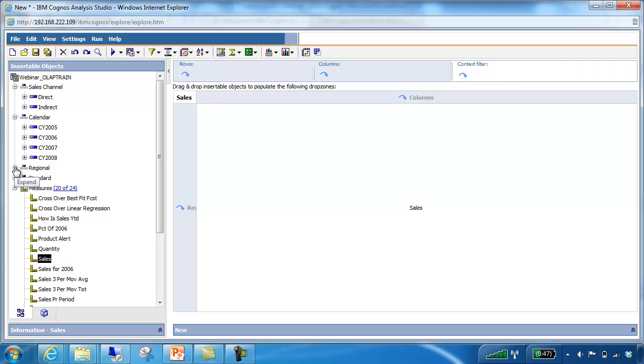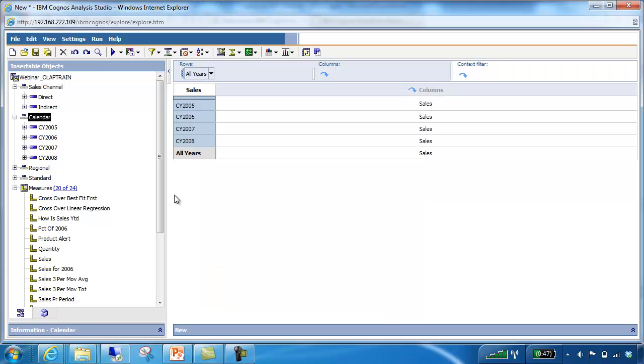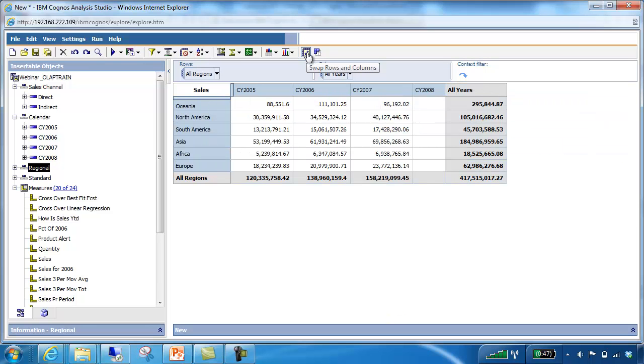And then I could put my calendar here. Here's my time. And here's my region. And I get a bunch of values. And of course, it's like any other crosstab client. If I don't like the way it's arranged, I can switch them back and forth.